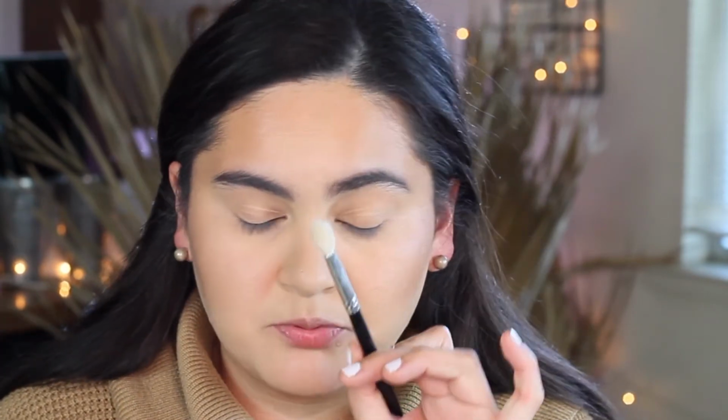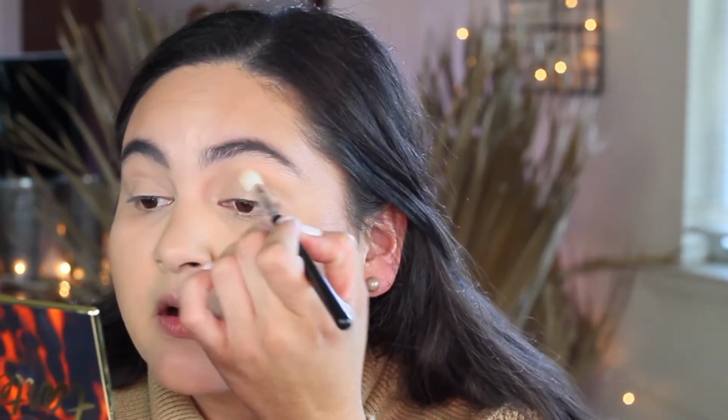I'm going to take a blending brush. I need to get new brushes. I need to find good brushes because mine are falling apart, but we're going to still use them. The first shade I'm going to take is this shade called Cashmere. It's more like a light pink shade, so I'm going to take that Cashmere shade and apply it all over my lid.